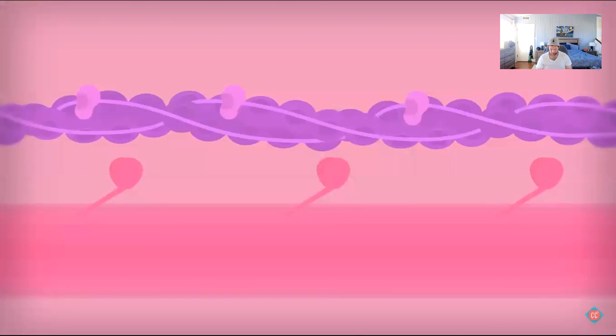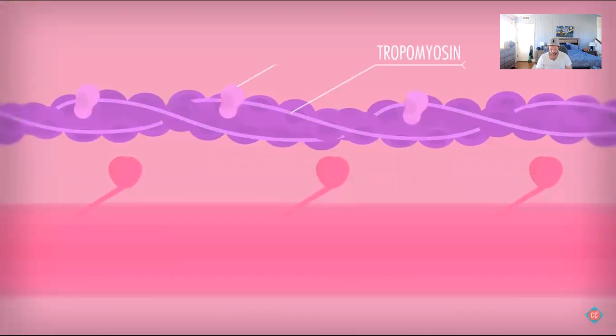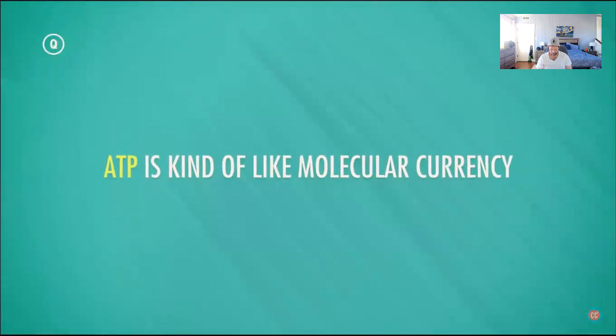But in the meantime, like in any good love story, the pair have some obstacles to overcome. Namely, actin is blocked by a couple of protein bodyguards called tropomyosin and troponin, which keep getting in the way. Luckily, these guards can be bought off with a little ATP and some calcium. I'd prefer cash and nachos, but whatever. Remember, ATP is kind of like molecular currency.